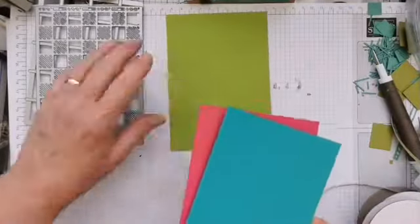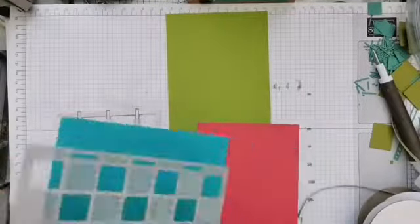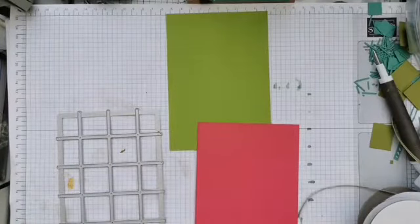So our background piece, hello Mara, is that one. This one is going to be this piece. Pop that up there. I don't think we'll need our world for this one. We'll decide what we're going to have for this one in a moment.